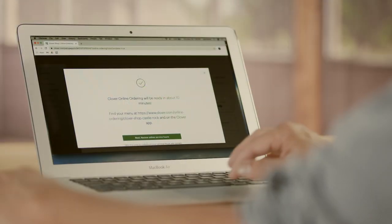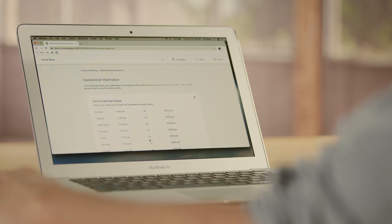Last, craft your order ahead menu on the web dashboard. You can manage it virtually from anywhere.